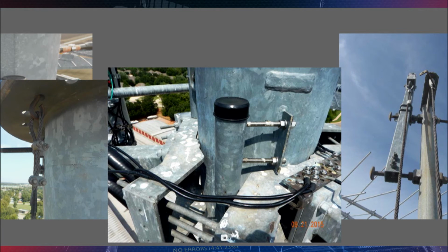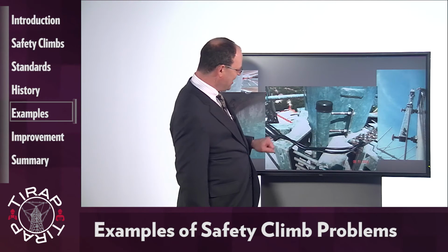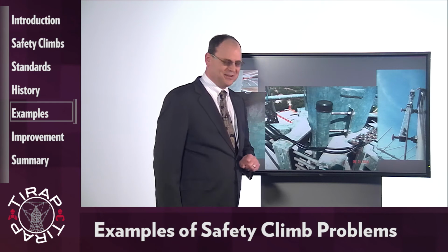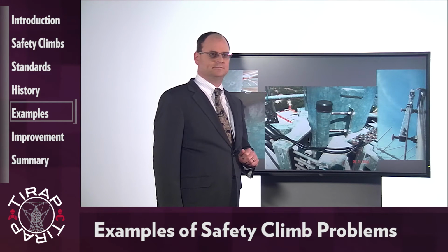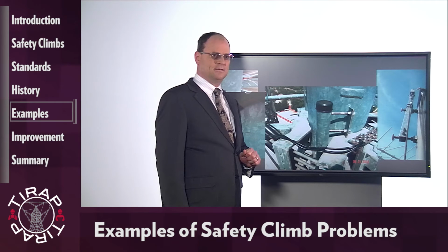Here's one where we've modified the top assembly, and you know, rotating the mount is what we've talked about a little bit. Shooting the bracket off to the side doesn't work. Unless you're an engineer and you're willing to sign off on this, don't do it. Install it as it was designed and intended, or get help.